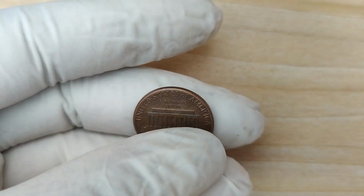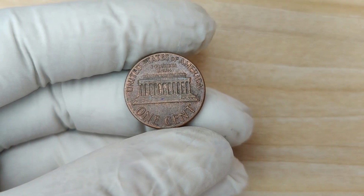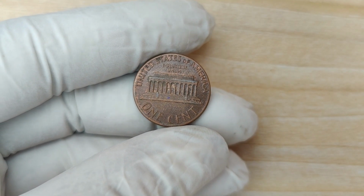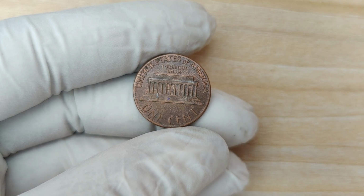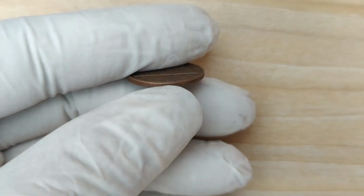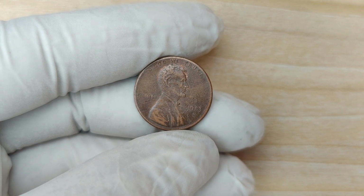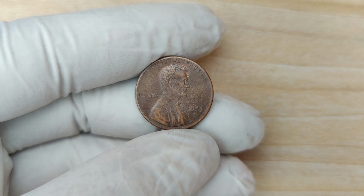So there you have it, the truth about the 1983 D Lincoln penny. It's always exciting to think that you might have a hidden gem in your pocket change, but remember that not every 1983 D penny will make you rich. If you think you found something special, take a closer look, and who knows, you might have a collector's dream in your hands.